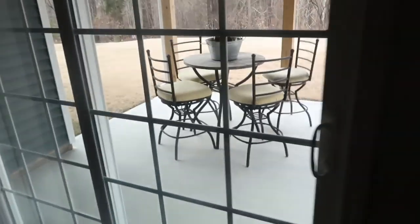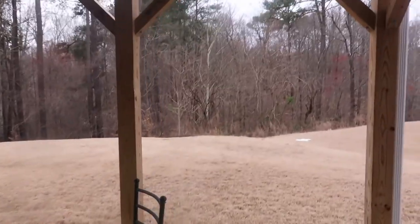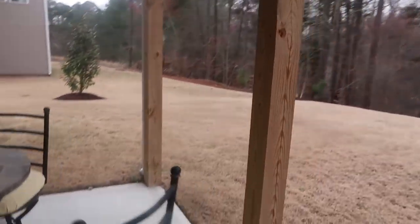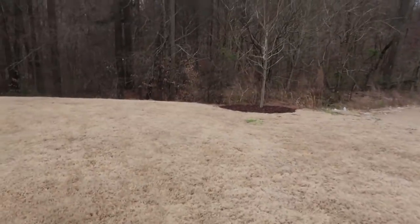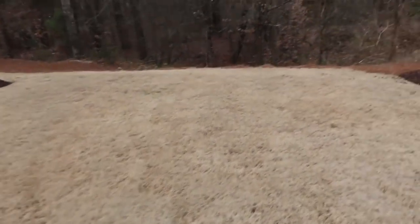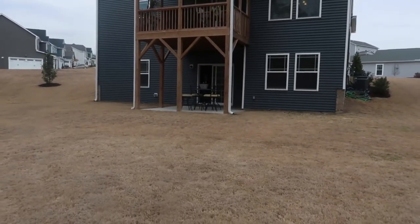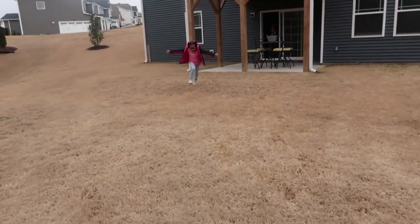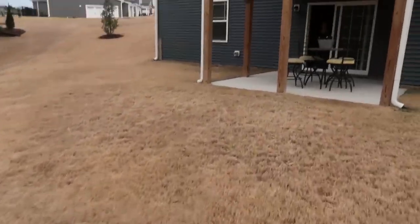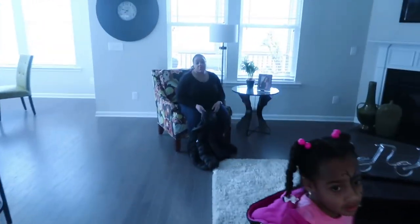Then you can walk out the back from here into your backyard, which is right under the deck we were on earlier. And they got decent sized backyards. So I'm gonna walk over here to the edge of it and turn around and let you see. See? Decent size. I like it. She had plenty of room out here to run.